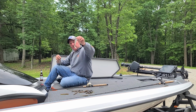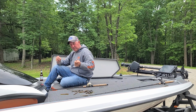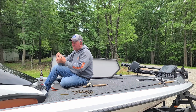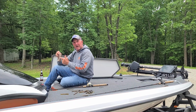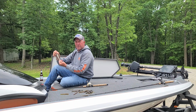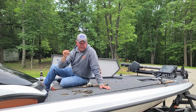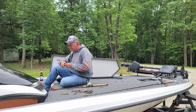I was throwing the bigger Zoom Swimmer, Easy Swimmer. That's just a pearl black. I am putting a chartreuse stripe down the side with my marker dye pen, just a chartreuse side, or even a little bit on the tail. Seems to help a little bit. Hers didn't have any on it. She probably caught just as many. I just like the chartreuse in that dirty water.